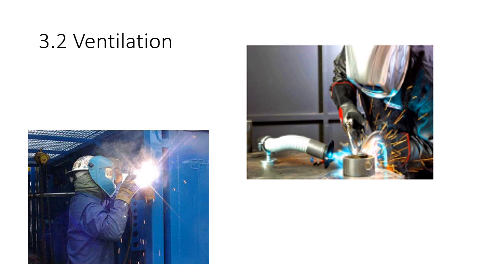There are a couple of different options you can go. You can have a gun that sucks it out, removing the fumes from the weld area. You can have a portable exhaust hood. There are a couple of different methods for removal of the welding plume from the work area.